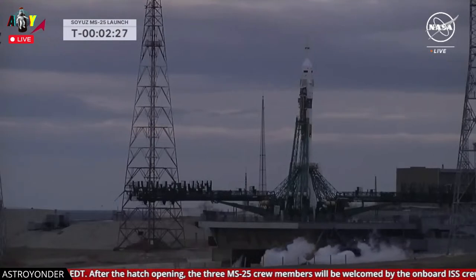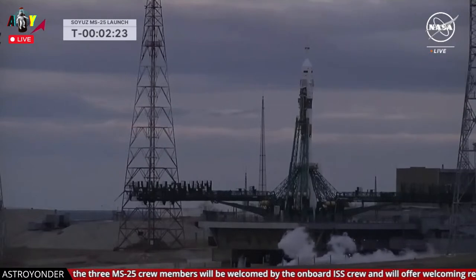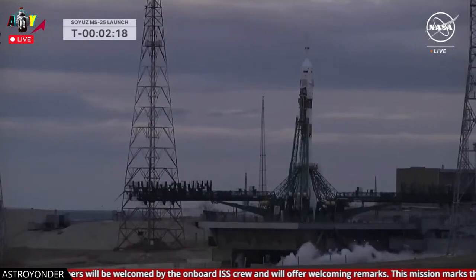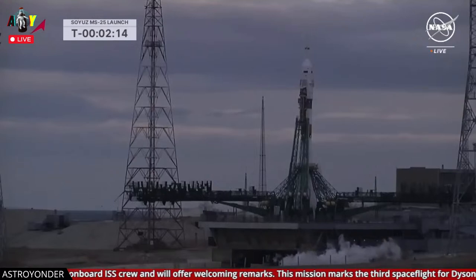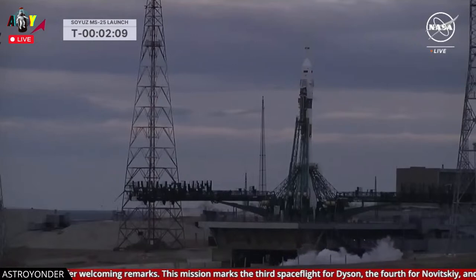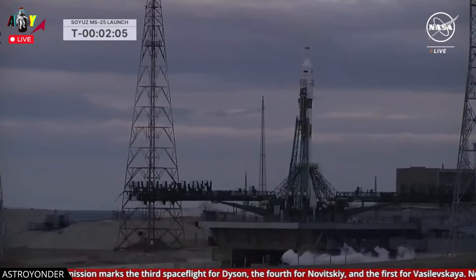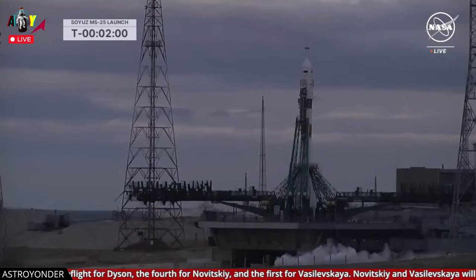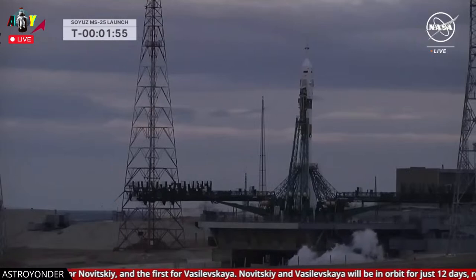Oxidizer and fuel drain confirmed. Copy your report to Department 1. Booster propellant tank pressurization is initiated. Confirmed. Coming up on the T-minus 2 minute mark. T-minus 2 minutes and counting. We have accepted the report, Department 1.